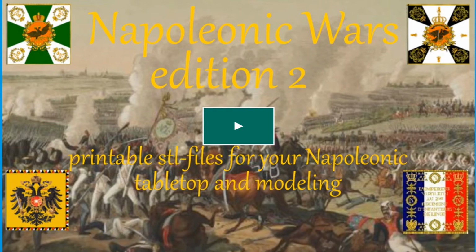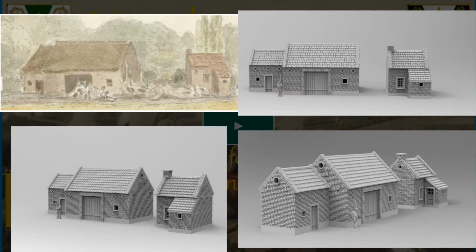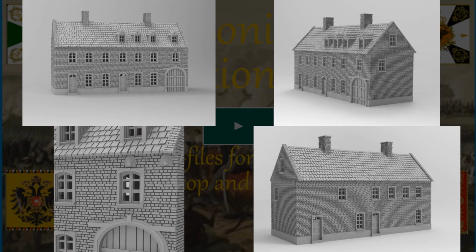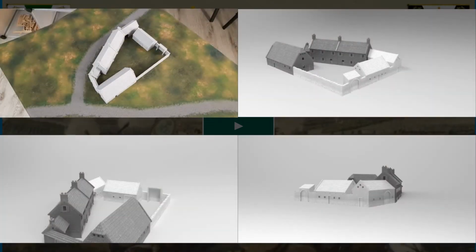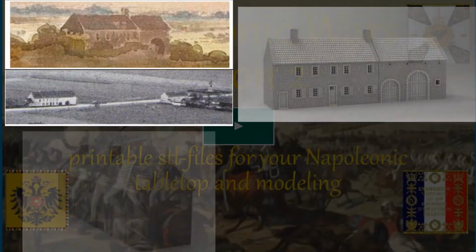Napoleonic Wars Edition 2. Printable historical buildings for your tabletop wargames by 3D Print Terrain from Germany. The core set is just one small house. There are also 2 barns, but this one is mostly in the stretch goals. There you will find a long list of different buildings that existed around Waterloo and other places, also suitable for World War era tabletop games.